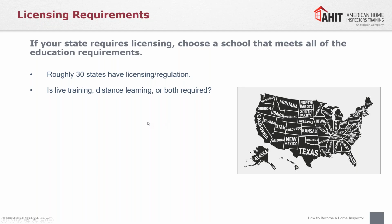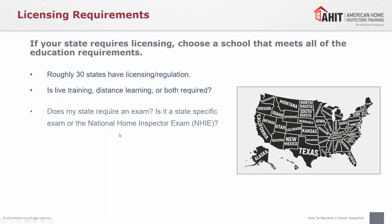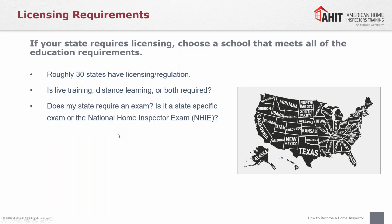If you live in Washington State, for example, Washington State will only accept live training. So if you're looking at a school and they say, oh, for Washington State, you could take our online course and you'll be fine, that's not correct. That's not true. So it does depend on where you live. Some states require both, where you have to do a little bit of distance learning and then you have to do some hands-on.